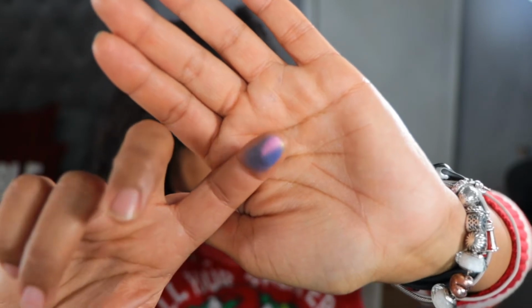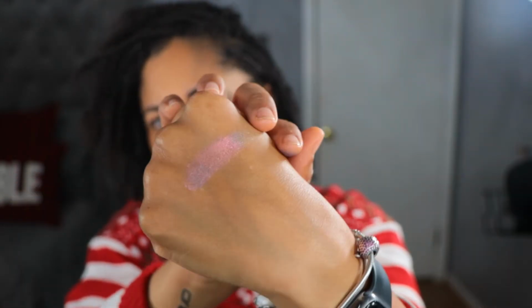First of all, I love how Oden's Eye is sneaking in a really special multi-chrome in all their palettes lately. That's what this shade Gorgeous looks like. And there it is swatched. So that is absolutely beautiful. So let's get into this look.